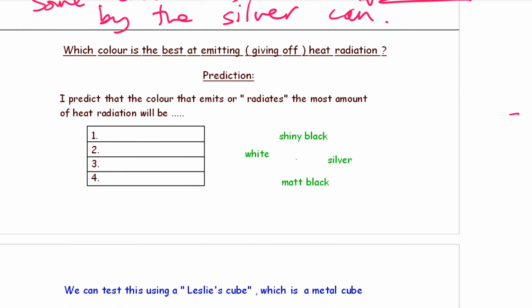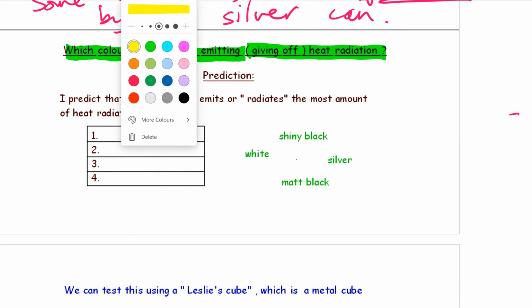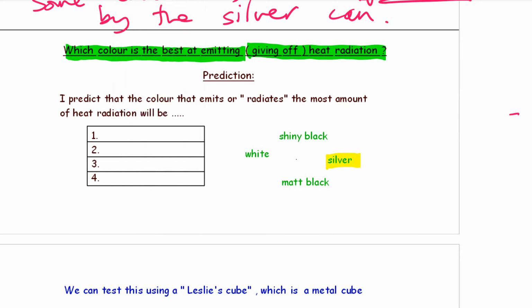Now, today what we're going to look at is which colour is the best at emitting or giving off heat waves. And I want you to make a prediction now. We're going to be looking at 4 colours. And those 4 colours are silver, shiny black, white, and matte black. Matte is like a dull colour. It doesn't reflect light.